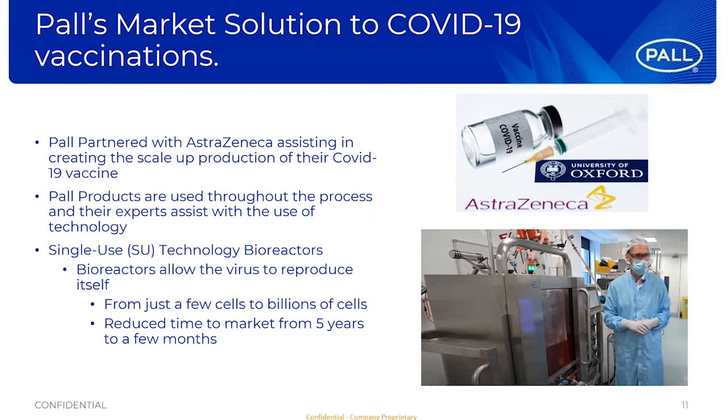An example of this is the single-use technology bioreactors. A bioreactor allows a small number of virus particles to reproduce themselves into billions of cells. And ultimately, this reduced the time to market from 5 years to just a few months. And now I pass you over to Peter, who's going to talk about sustainability at Pall.